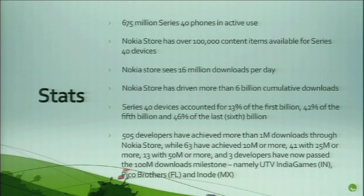But the cool part is that during the first billion, only 13% was coming from Series 40, and in the last billion, over 40% was coming from Series 40. So we're talking about a huge amount of active users on that platform right now. And there's a pretty long list of what kind of developers are achieving which kind of downloads, and we are talking about at least 3 big developer houses reaching over 100 million downloads. And we have 500 developers with more than 1 million downloads, 63 development houses with more than 10 million, 41 over 25 million, etc.